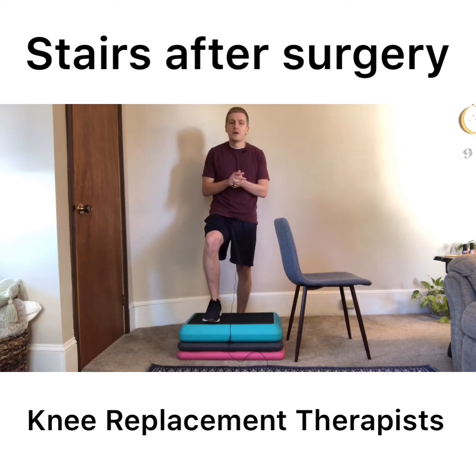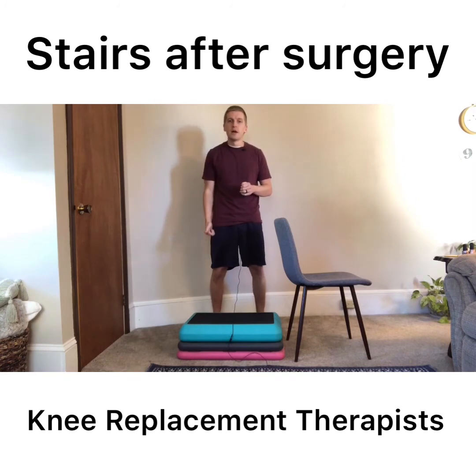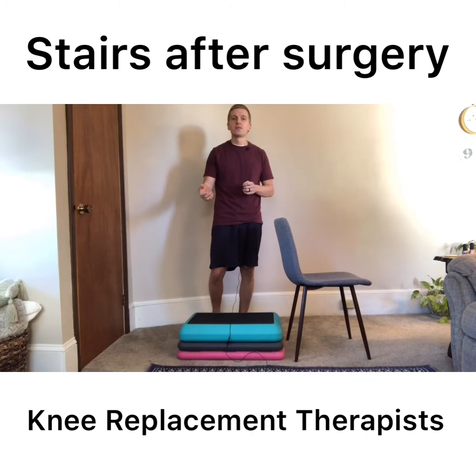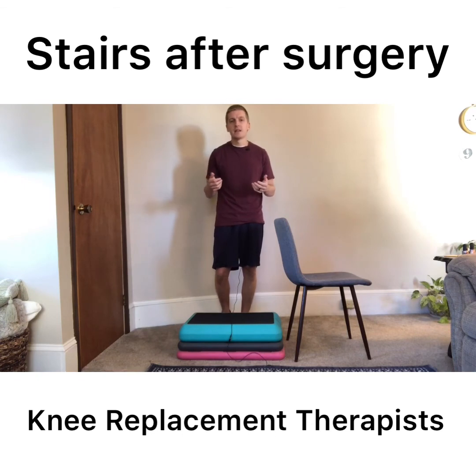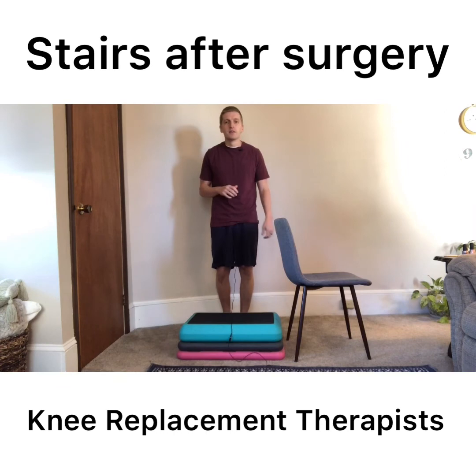So just to summarize, when doing stairs at home or in your day-to-day life, you want to focus on going up with the good and down with the bad. So that's up with the non-surgical leg and then down with the surgical leg. When you're using this step up as a strengthening exercise, be sure you're doing a couple sets leading with both legs so you can build that strength back up and better be able to tolerate steps and other functional activities in your day-to-day life.